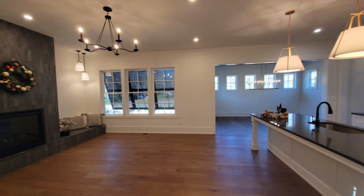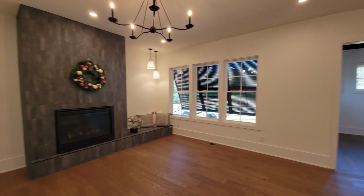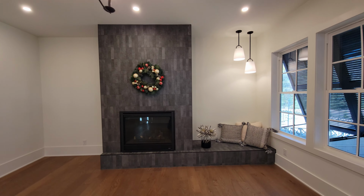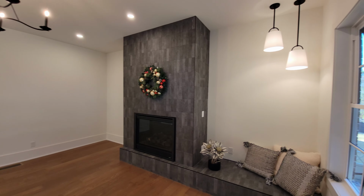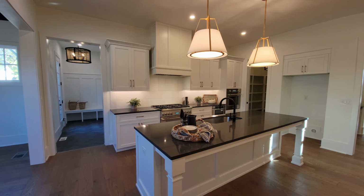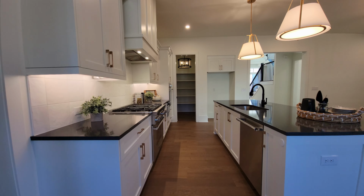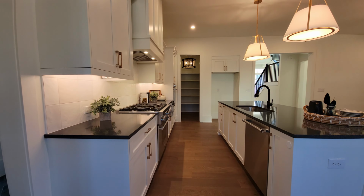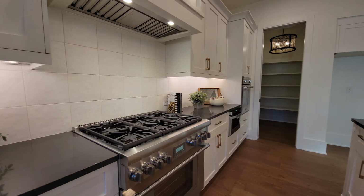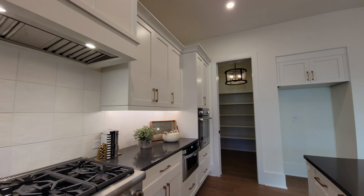Got the great room, kitchen, got a more intimate feel. Still a good size. Nice size island. And you have a mix of appliances like in the other property. So got Thermador, 36-inch Thermador range. Nice and beefy with the 6 gas burners. Got the vent hood over here. And if you like to cook, you definitely will not be disappointed in this kitchen.